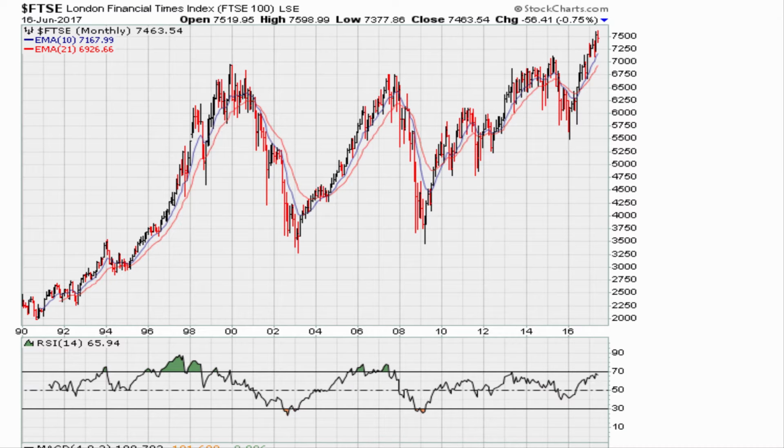It is the Footsie, and here I'll draw two lines. The first line is the topside resistance line, and so we are coming to make contact with that this month. Something to consider there. Take a look at another line, which is the backtest line from this break. That break right there brings the market lower, so we extend that line.